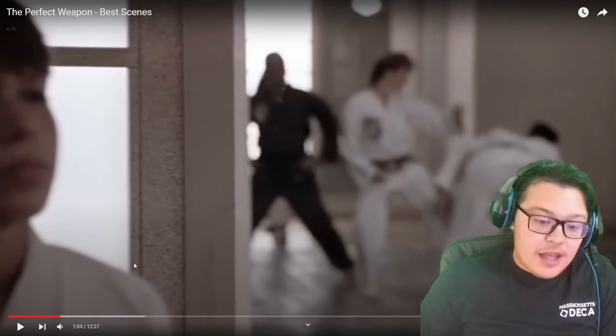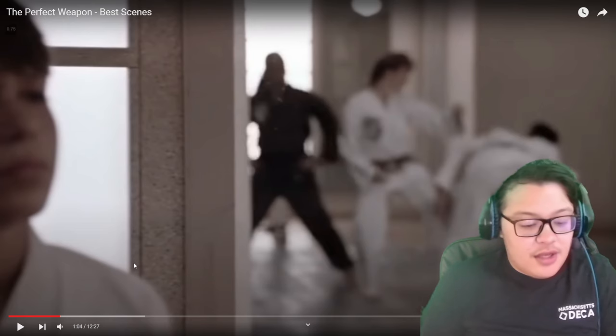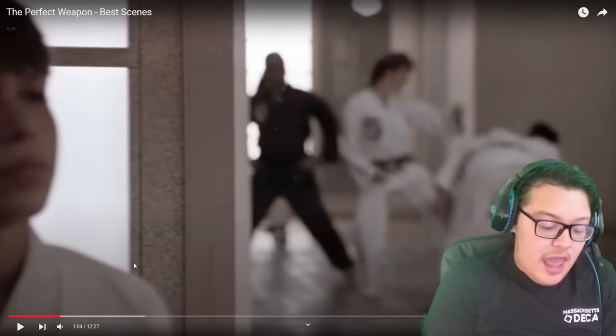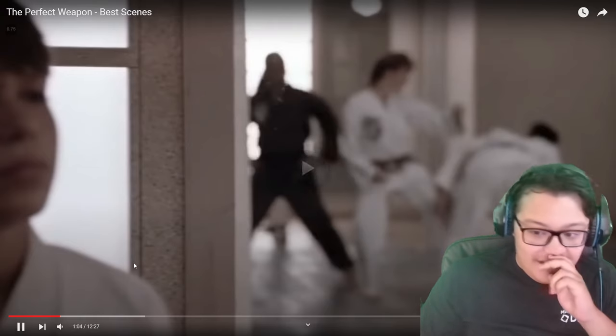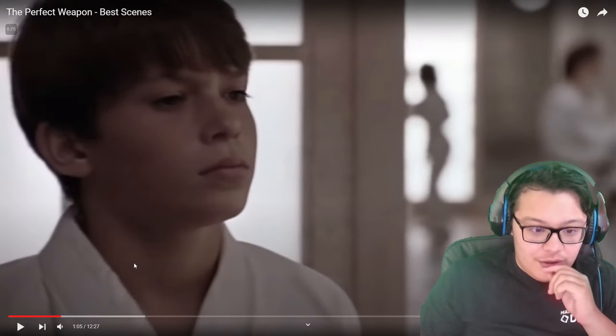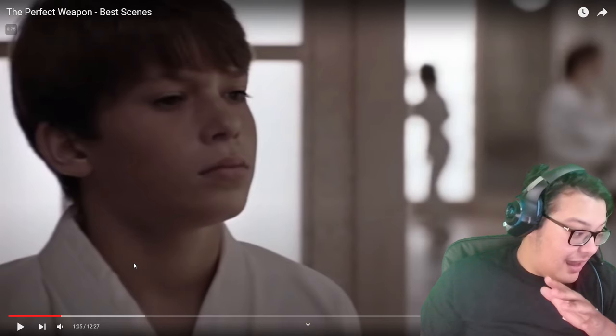This technique ends with a back fist to the stomach and then a hammer fist to the back of the neck. But I don't think she's going to get that through here because of the groin kick. And that is okay.